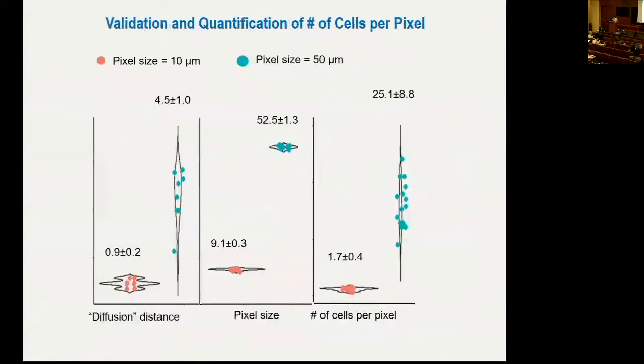We did some quantitative analysis of how many cells we can get per pixel using just DBiT staining, and we were also concerned whether each pixel has a distinct molecular barcode. There might be some diffusion between the pixels that could cause cross-contamination, so we quantified the diffusion distance using fluorophores. We found the diffusion distance is actually just 1 micrometer, which suggests we can potentially further reduce the pixel size and increase the resolution to about 2 microns using our technology.